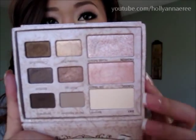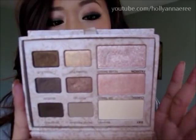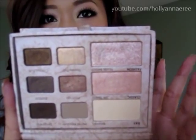This is the Too Faced Natural Eye palette. It comes with all of these shadows, and for the most part, I do like the shadows. This palette has an incredible amount of fallout though, but the fallout is honestly just too much for me to handle on this. I don't even know if I will keep this. This might end up going to a future blog sale.